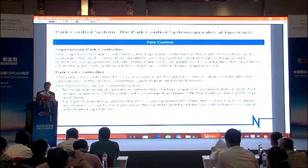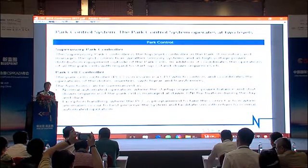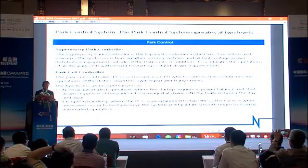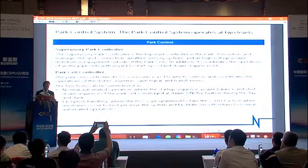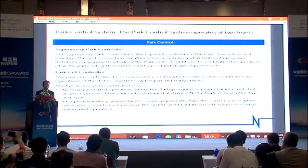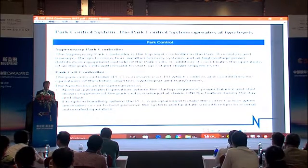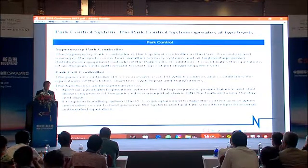A little bit about the park control system, which operates on 2 levels. We first have a supervisory park controller, which monitors and manages the grid connection, the weather sensory system, and high voltage power distribution equipment of the park cells, as well as coordinating startup and stand-down sequences of the system.